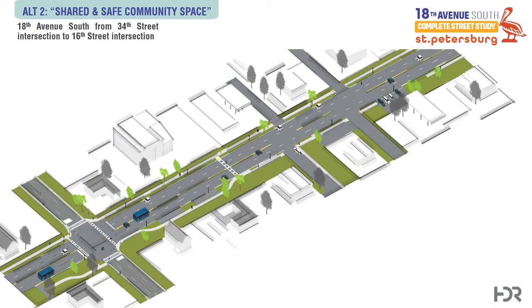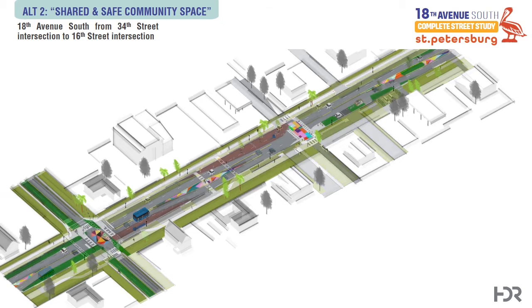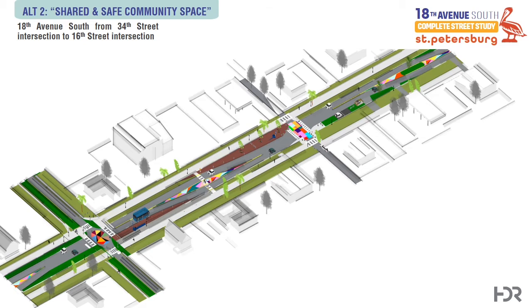The second design concept alternative focuses on providing a shared use path on the north side of 18th Avenue South. Like Alternative 1, Alternative 2 removes a travel lane in each direction, but also includes design strategies that engage and demand drivers' attention and make it physically hard to speed. Alternative 2 is referred to as shared and safe community space.